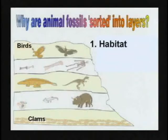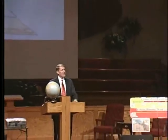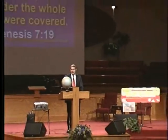Hello. A bird's going to be the last one buried because he can fly around till he runs out of gas. Maybe they're sorted based upon their intelligence. As far as anybody can figure out, clams are not too bright. Maybe they're sorted based upon their mobility. Clams cannot run very fast. Maybe they're sorted based upon their body density. Clam shells are heavier than bird feathers. So the sorting of the fossils, if there is any, is not explained by evolution. It's much better explained by a flood.